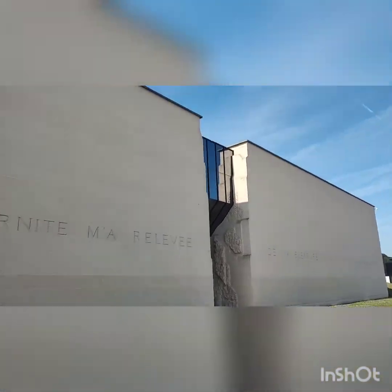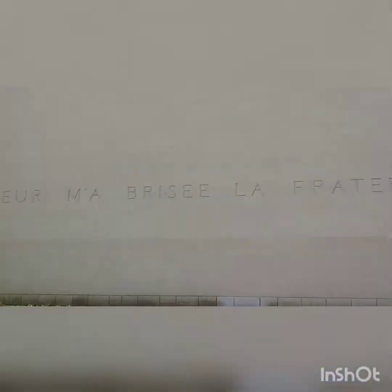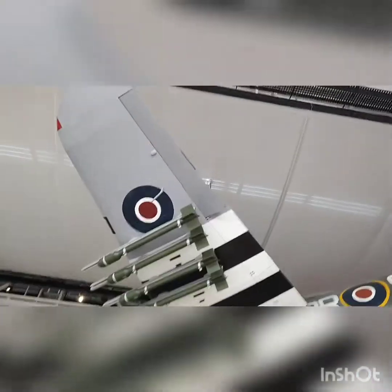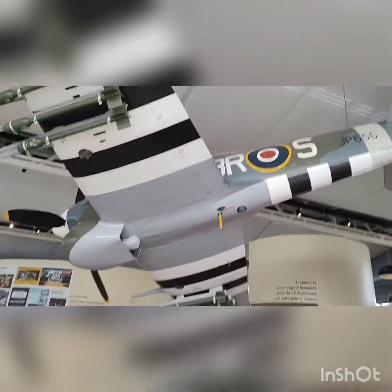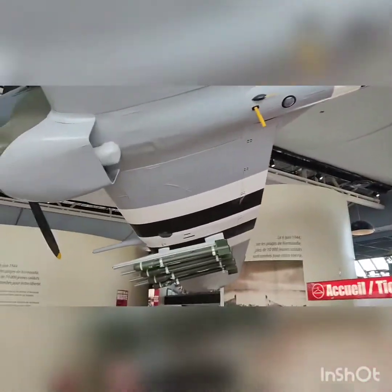Weirdly enough, when I was asking you where the museum was, you were parked right next to it. Yeah, I think we picked the right one that we were on about, with the Spitfire on the ceiling.